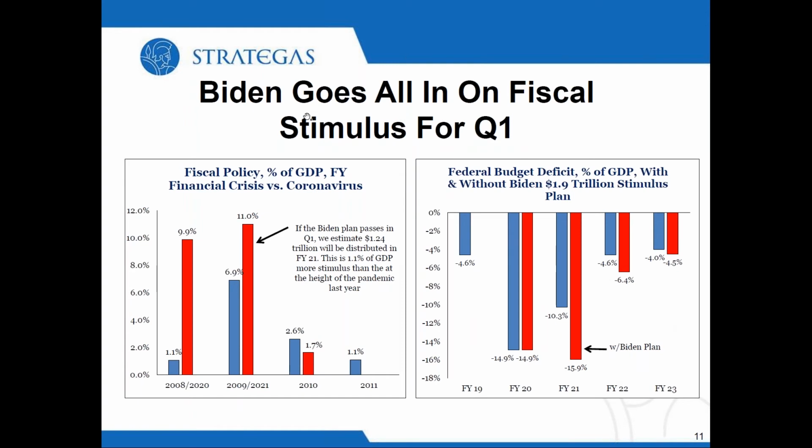This puts it in context. This is a comparison of fiscal policy relative to the financial crisis. If Biden gets everything that he wants, which he's close to getting, it would be about 11% of GDP fiscal stimulus this year. Interestingly, it will be more fiscal policy stimulus this year than last year at the height of the coronavirus and the unemployment rate.